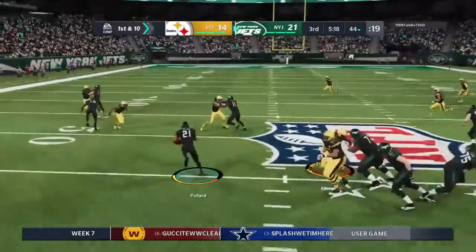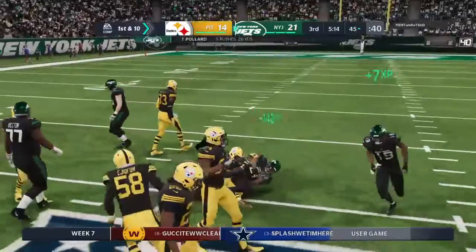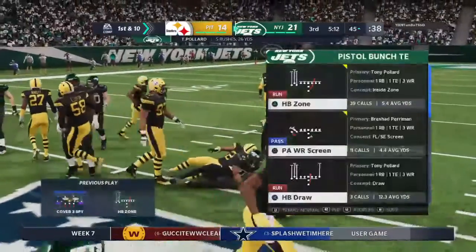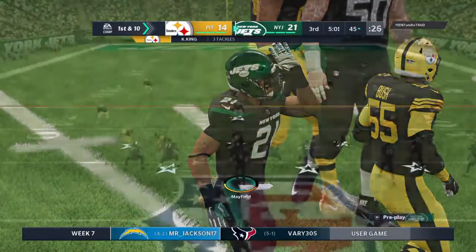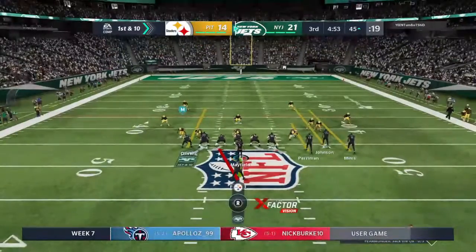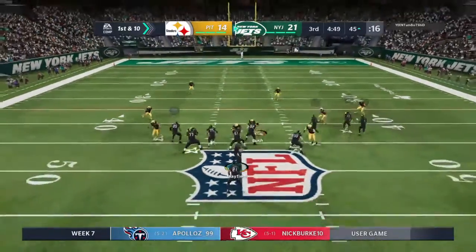They'll go with Pollard here on 1st down. And he'll be corralled out across midfield down to the 45. Back-to-back nice plays, 12 yards that time and a 1st down. Operating out of Steeler territory now. Here's 1st and 10 at the 45-yard line.